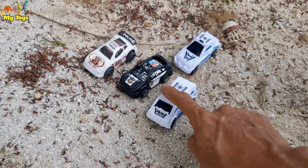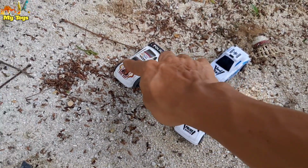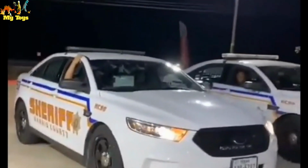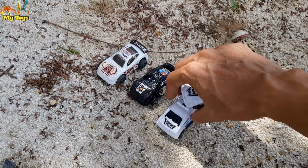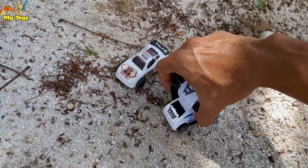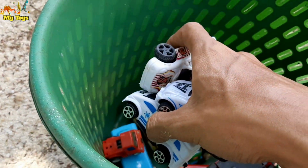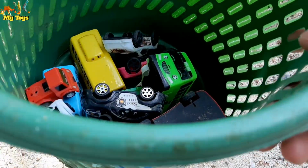And then this is the police car. One, two, three, four. Oh, it's a police car. You can see, wow, so awesome. You like it? I like it too. Wow, let's collect it all. Okay, guys, let's find more toys. Let's go.